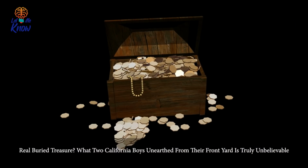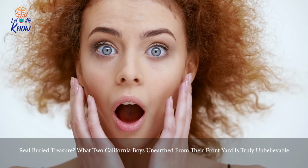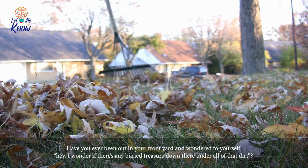Real buried treasure? What two California boys unearthed from their front yard is truly unbelievable. Have you ever been out in your front yard and wondered to yourself, hey, I wonder if there's any buried treasure down there under all that dirt?